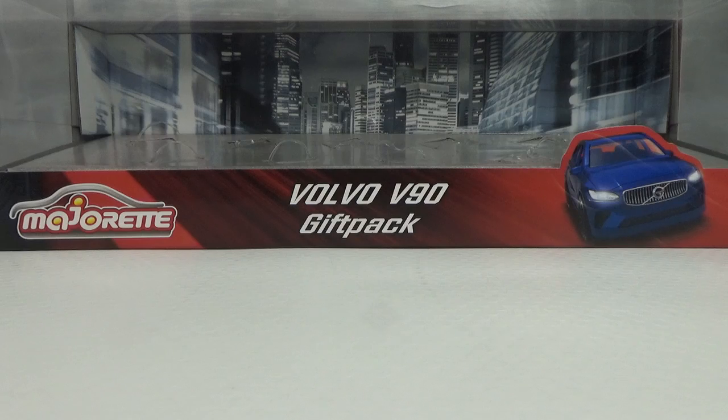So Diecast Dude sent me a picture of this Volvo V90 Giftpack by Majorette, and I did some research and found out that these were available in the Scandinavian countries. So I sent a picture to my buddy JK, and he was telling me, well, I'm flying to Helsinki soon, so I will have a look for you. And indeed he found some in a Prisma supermarket.